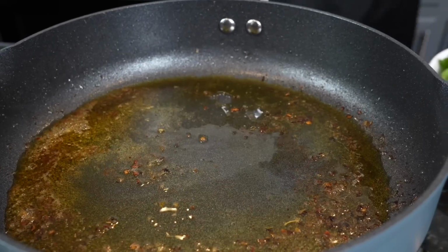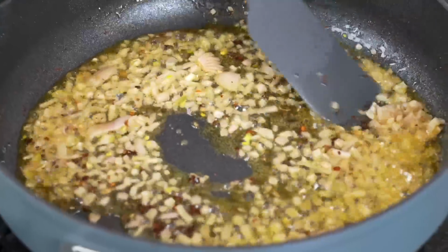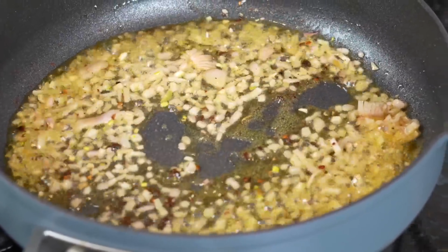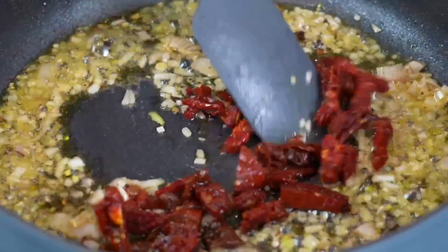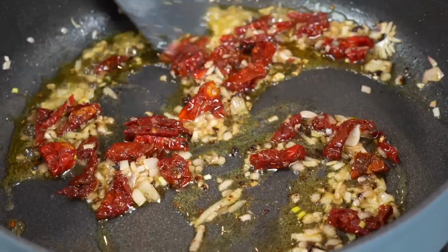We're gonna add that sun-dried tomato oil. Then we're gonna add the shallots. Give that a nice toss in the oil, allow them to cook down a bit. Working over medium-low heat here, then we're gonna add the sun-dried tomatoes. So right now we have the shallots and the sun-dried tomatoes in there.